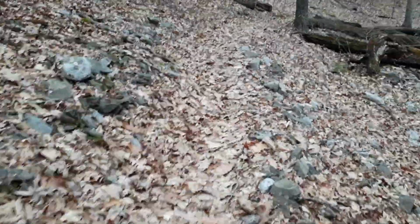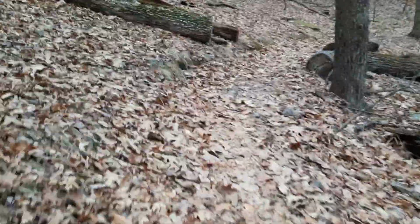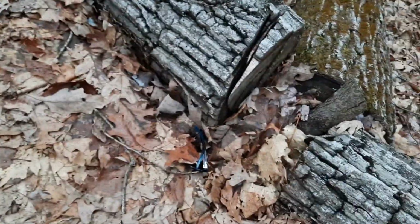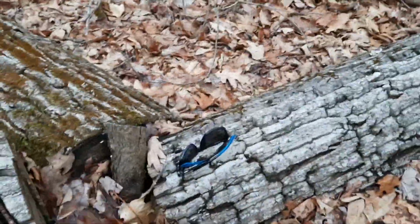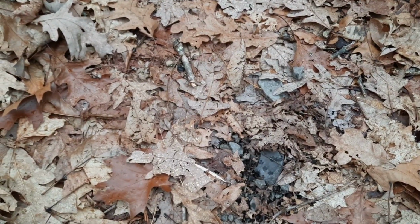There's some pretty steep inclines over here. Say I'm about middle way up, maybe a little less. You definitely get tired. Pretty nice glasses. I'll leave them there in case they ever stop by. That's a disturbance. See that? Look at that. And you can just tell the difference.